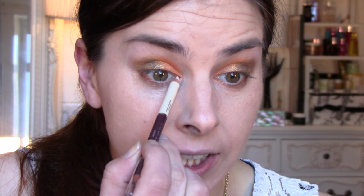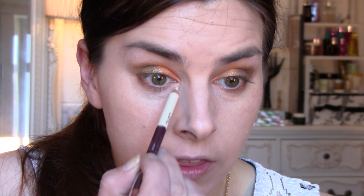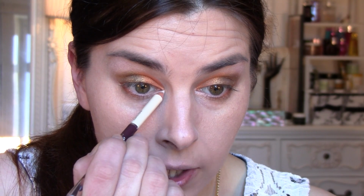Well, I do anyway. I'm going to put a little bit of light, but I don't know where to put it, so I think I'm probably just going to stick it right on the inner corner rather than come all the way along, because I want my eyes to look awake. So if I just put a little bit here, then I can get in there and give it a bit of a blend. Do you know what I mean?